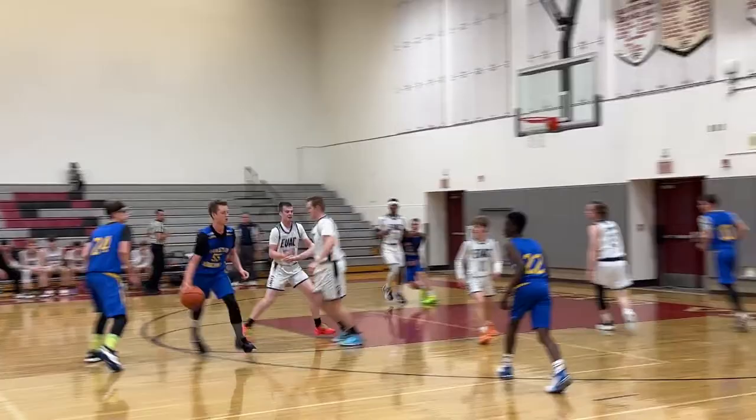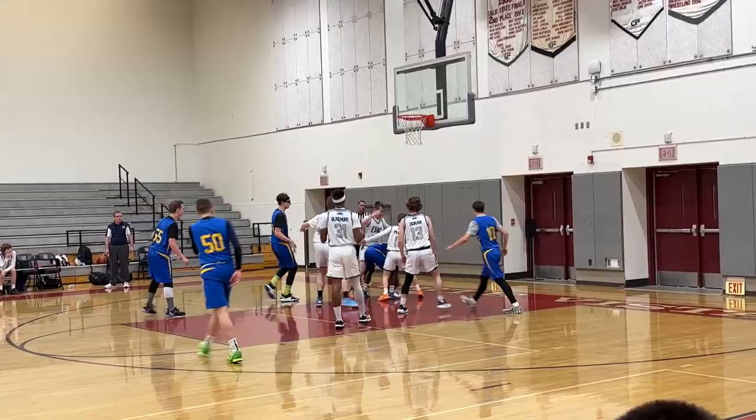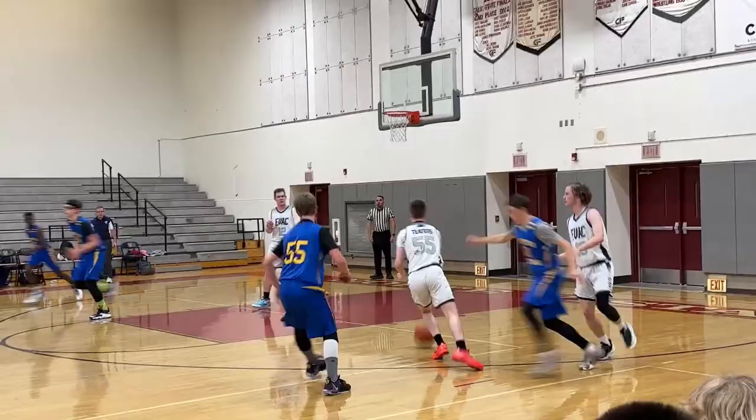55, looking to pass it out to 50. Little stutter step there from 55, no call for travel. And 50 looking underneath the hoop for number 22. He gets tied up and gets it across baseline pass. Another soft pass from CHS that gets almost stolen by the EVAC Eagles. That one is over the top. Too strong of a pass.